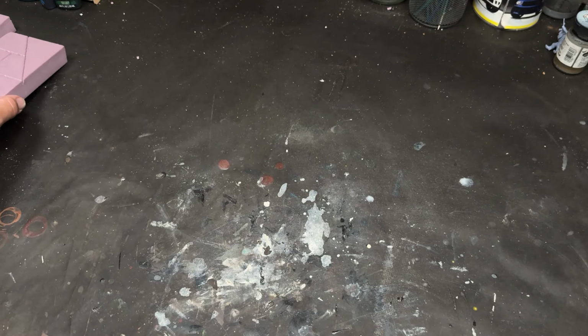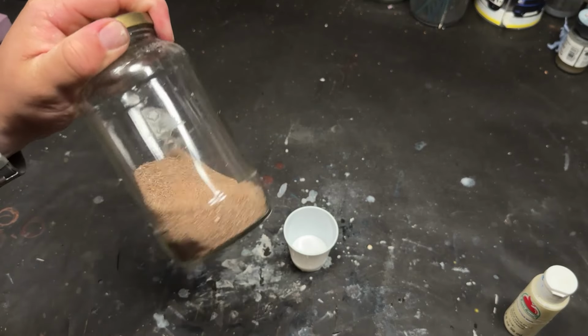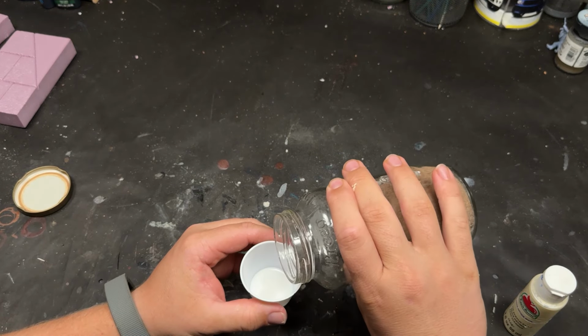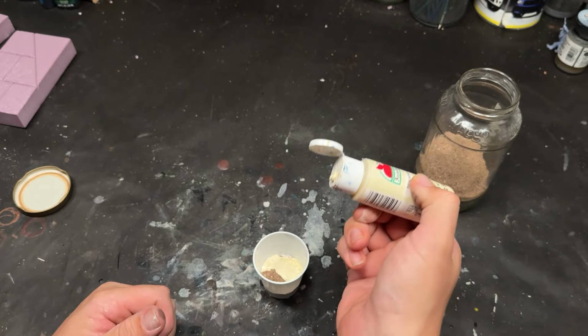But I definitely did want to see if I was getting my money's worth. So I wanted to create 3 separate bases that were all the same simple little scheme, just using wildly different price point materials to see if I can get a similar result. So having said that, I went about creating some bases.